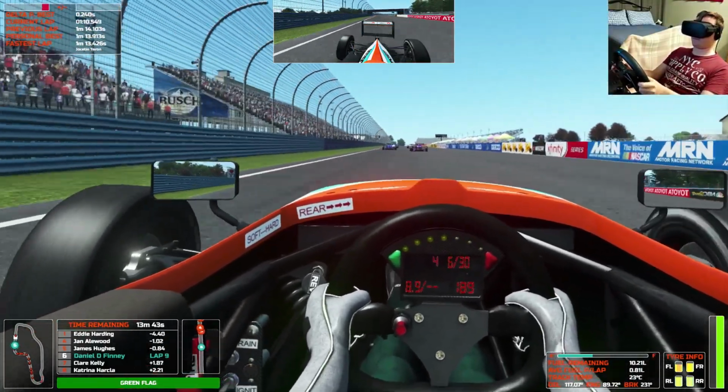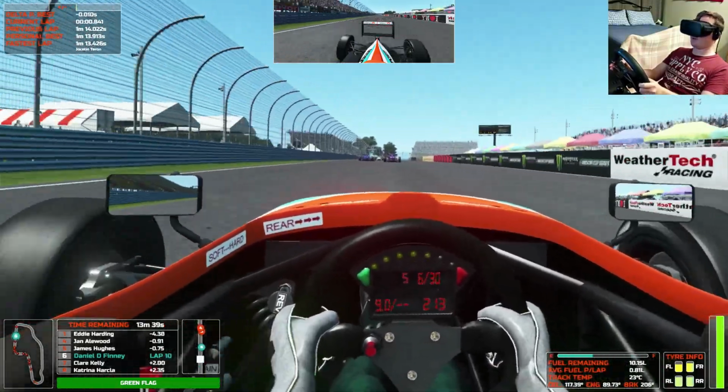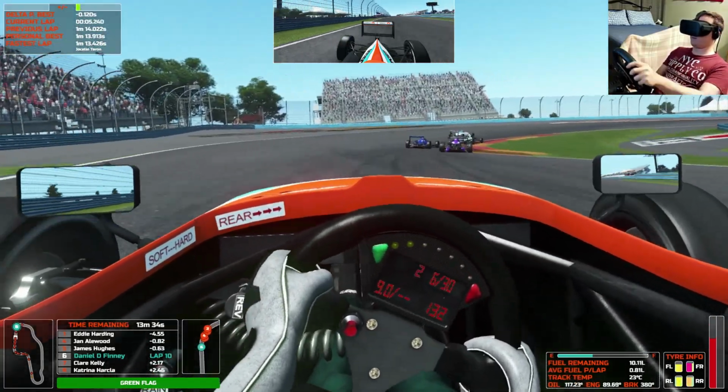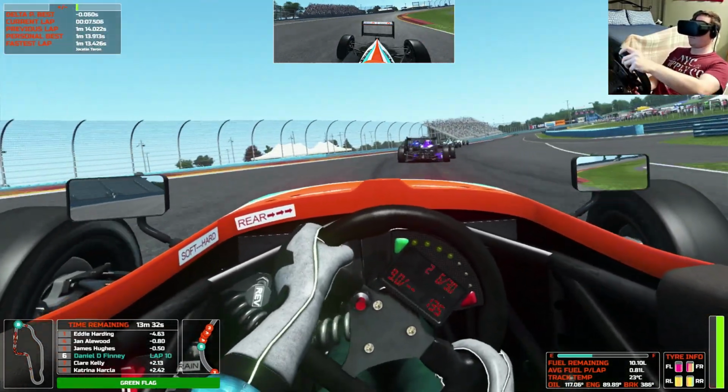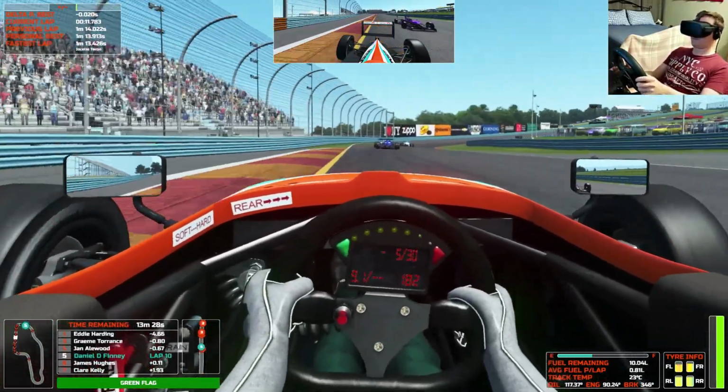Okay, Dan, the next car is Hughes. Perfect, just in the slipstream range now. Just what we need. The gap to Hughes ahead is now 0.7. You've just done a 1:14.02. You're a tenth off the pace in Sector 1. Your Sector 2 time is quick. Sector 3 is 0.6 off the pace.